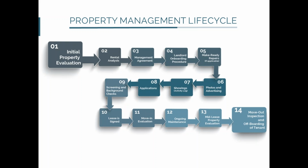And then finally, when the tenants give their notice and they move out, the property manager does that final walkthrough and compares it to the move-in inspection and gives back whatever of the security deposit remains after any cleaning and damages that were done while the tenant lived there.